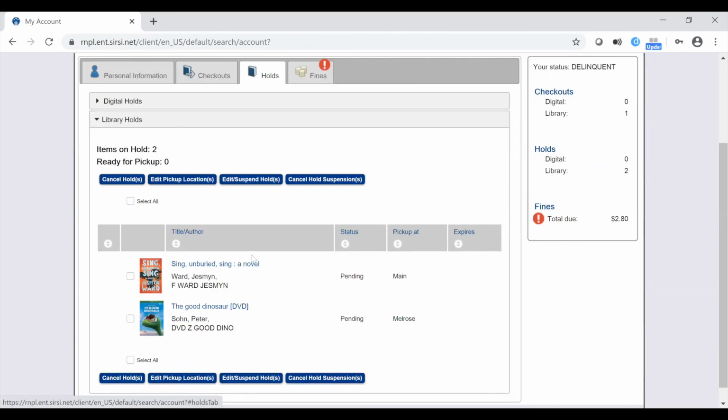So I requested Sing, Unburied, Sing to pick up at Maine. Its status here is pending. And then I also requested the DVD, The Good Dinosaur, to pick up at Melrose. It is also pending. And this is a place where you can tell the status of your items to see if they're in transit to you or if they're ready to be picked up.